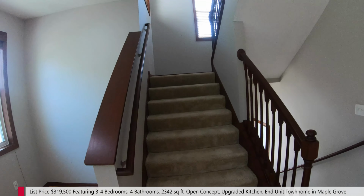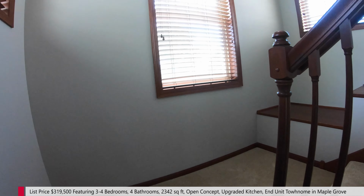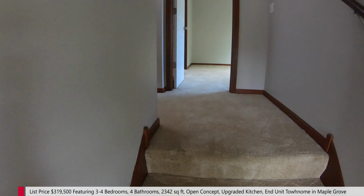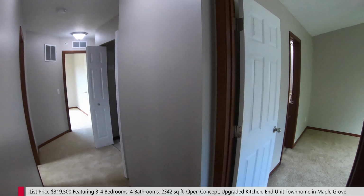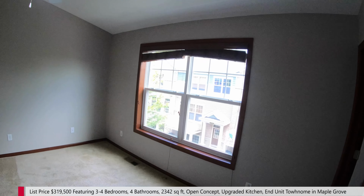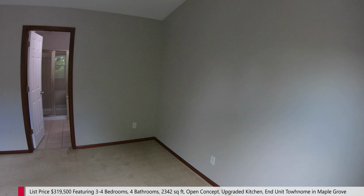So let's go ahead and go upstairs first. A little bench area here, in case you need to take a break after the half flight of stairs. Now, when you come upstairs, there are three bedrooms up here. This is the master, we'll go check it out first. You'll notice nice vaulted ceilings. They also have these great wooden blinds throughout the entire house, which are just awesome.